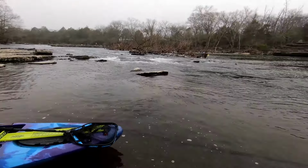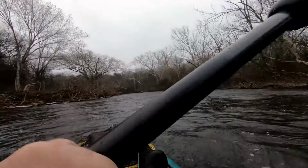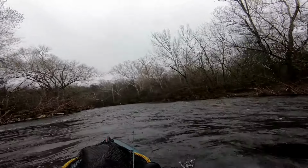What's up, guys? We're going to his truck down there. Yep. Cool guys, smart guys. He's like, what are you doing? How are you gonna get back up? I get it. It's kind of funny going down these rapids in a kayak unless you know where you're going.